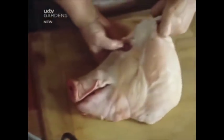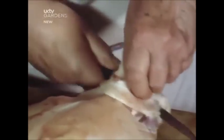The most peculiar thing about it really is the fact that you can use every piece of the pig. I mean, there's no wastage to pig at all. The only thing you basically can't use out of the pig is his squeak.